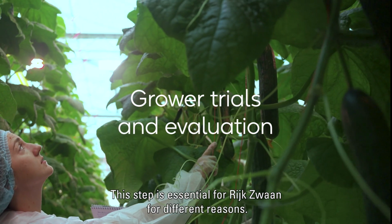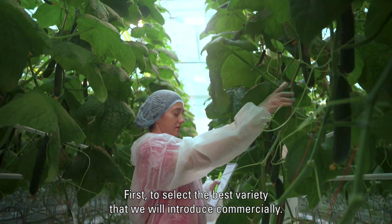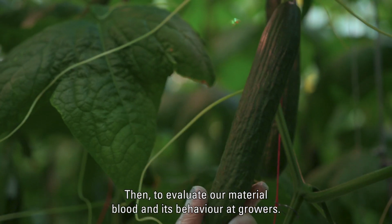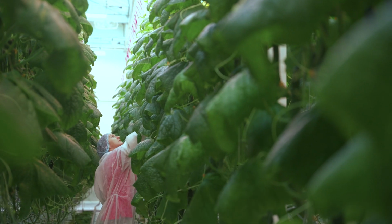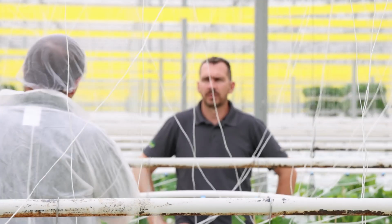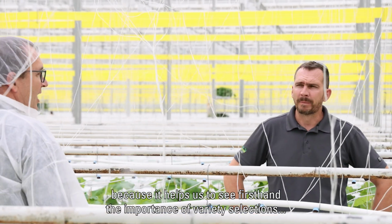This step is essential for Rijk Zwaan for different reasons. First, to select the best variety that we will introduce commercially. Then to evaluate our material and its behavior at growers. And finally, we are trying to understand growers' crop management and how they are steering their crops, to transfer it into our breeding process.